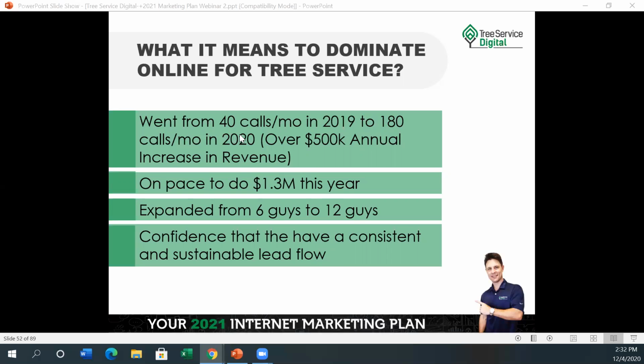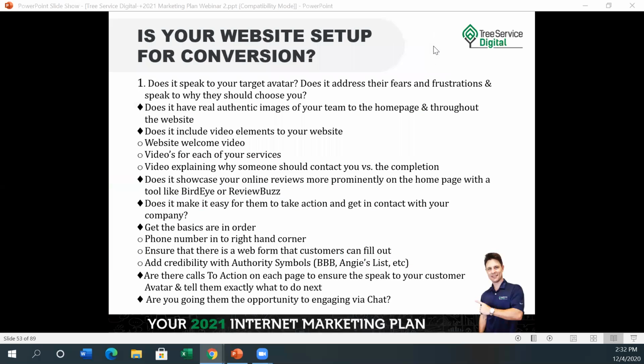They've been routinely booking out 2, 3, 4 months down the road. We've had to pause ad campaigns, recharge them, restart them, but they love having the additional lead flow simply because it gives them the opportunity to pick and choose what jobs they want to do. They've gone up over 500K in annual increase in revenue because of this, and are on pace to do over $1.3 million this year. Expanded from 6 guys to 12 guys, and now they've got up to 3 crews. Confidence that they now have a consistent and sustainable lead flow. So you can see it can really ratchet up the amount of calls you get, and that's going to keep everybody busy and everybody happy.